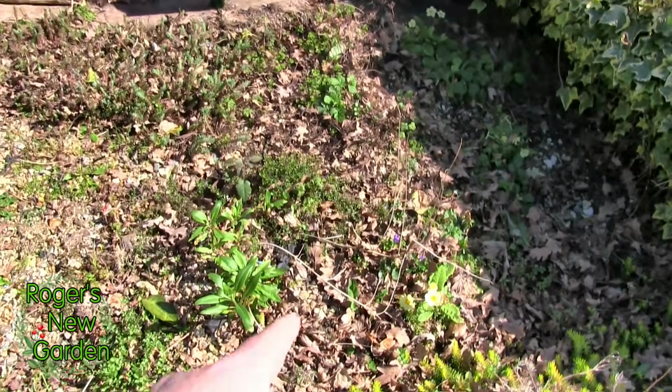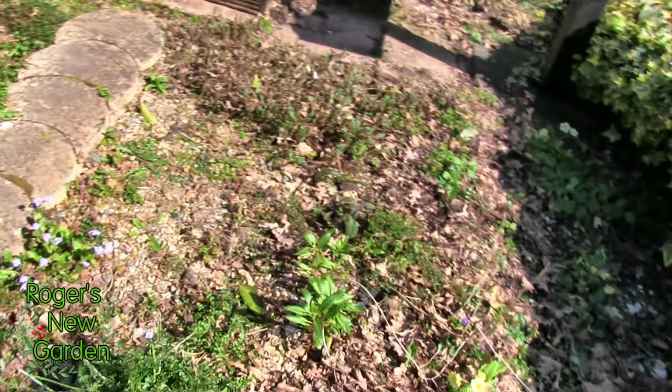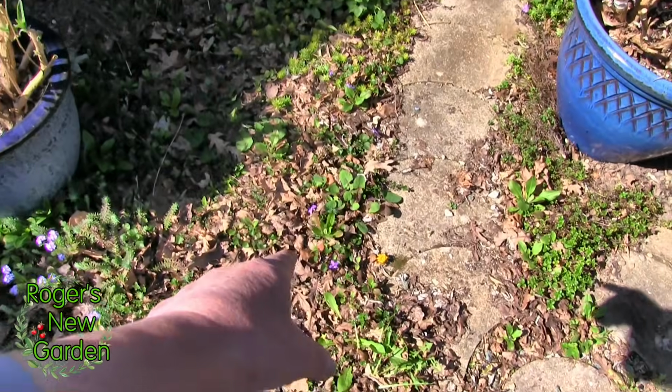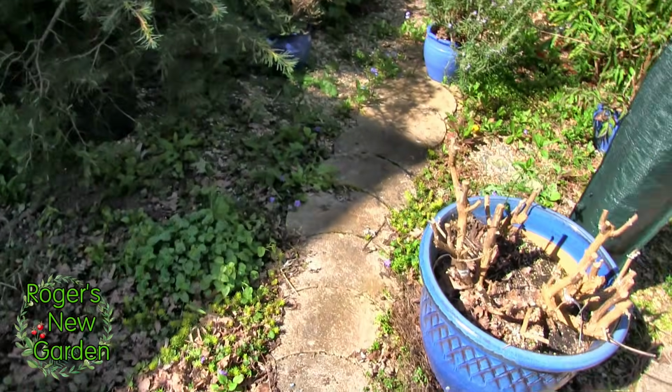There's a violet actually out in flower there in full sun. They're a woodland plant, they don't normally grow in full sun. And again, violets here. They're dotted around all over the place. They self-seed. There's lots up here.